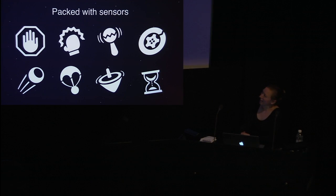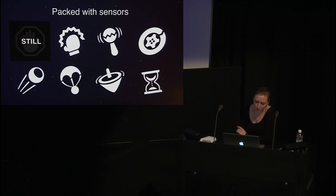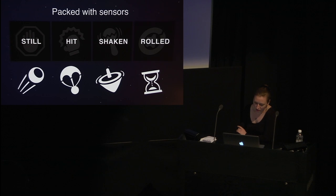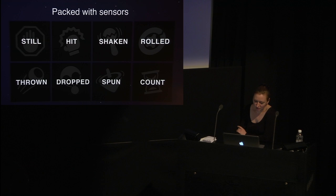It's a really long video, so I'm just stopping it right there. But this is the essence of it. We had an accelerometer and gyroscope, and you can kind of imagine that you can do things with that. But then you need to translate that back to language that people understand when they're using a ball, and also things that you can actually deliver. So the ones that we ended up with were still, hit, shake, roll, throw, drop, spin, and count.